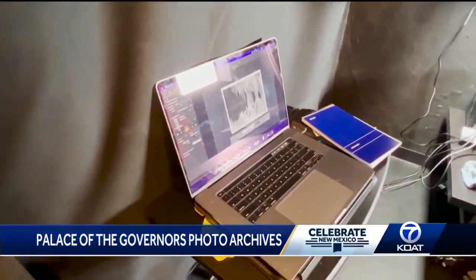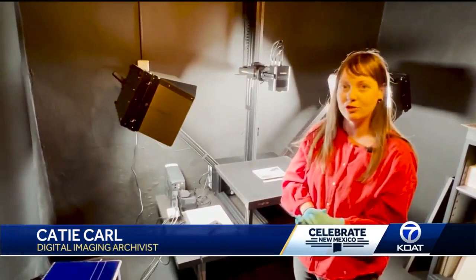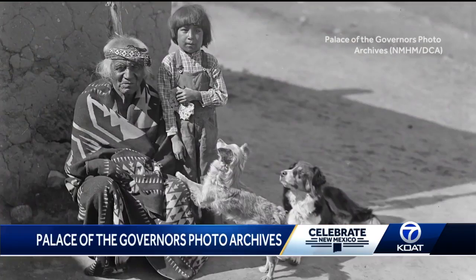And this is a new setup. When I previously was scanning with flatbed scanners, it could take 5 to 10 minutes to digitize one image. And now with instant capture, it takes a second or less. Precious pieces of history, soon to get the modern touch and live in the digital archive.